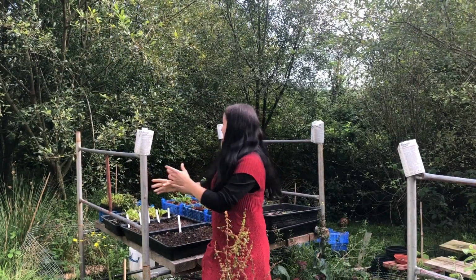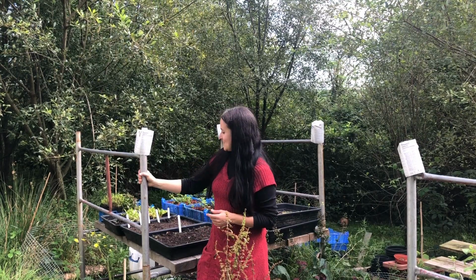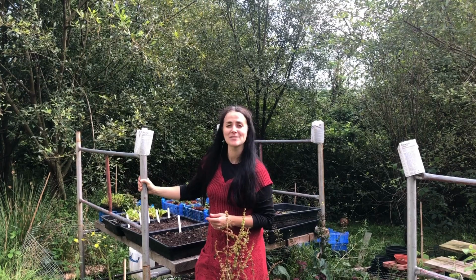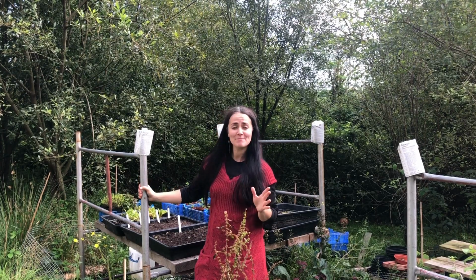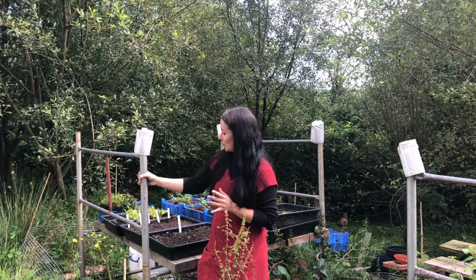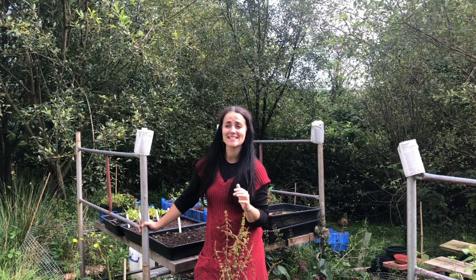So this has been my planting station all year. These are the scaffolding towers that we've been using to build our house. And I pinched them off Chris while he wasn't using them, and they've been an absolute delight because the slugs don't go up these metal bars. So I'm going to be using these and creating an area in the veg garden for our plants and our seedlings.